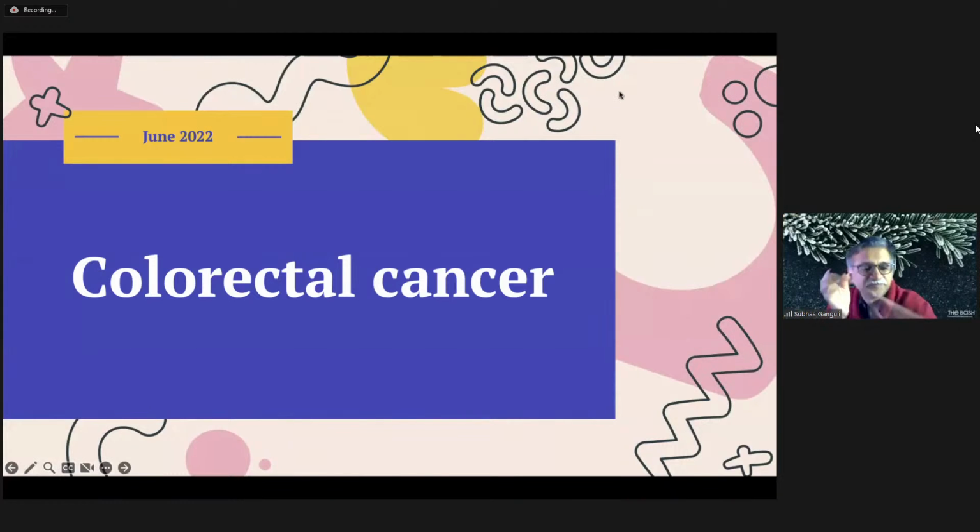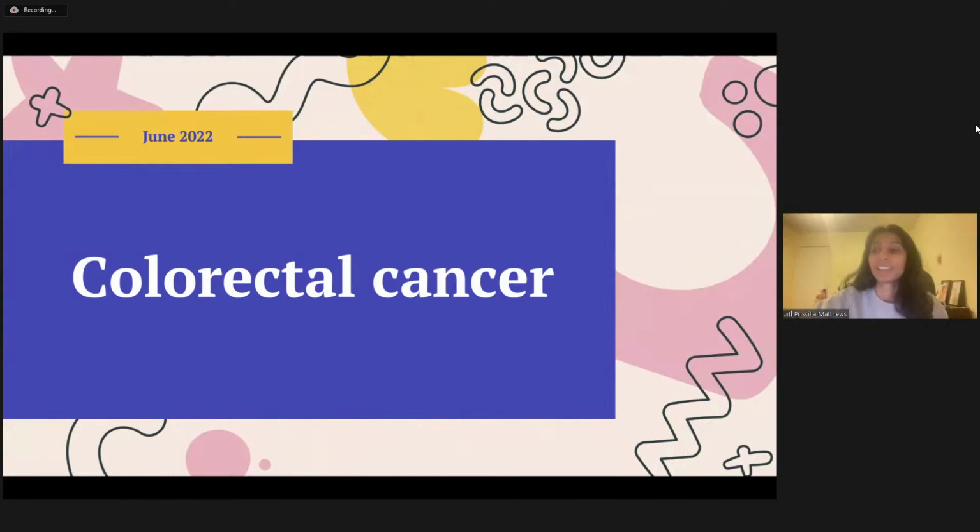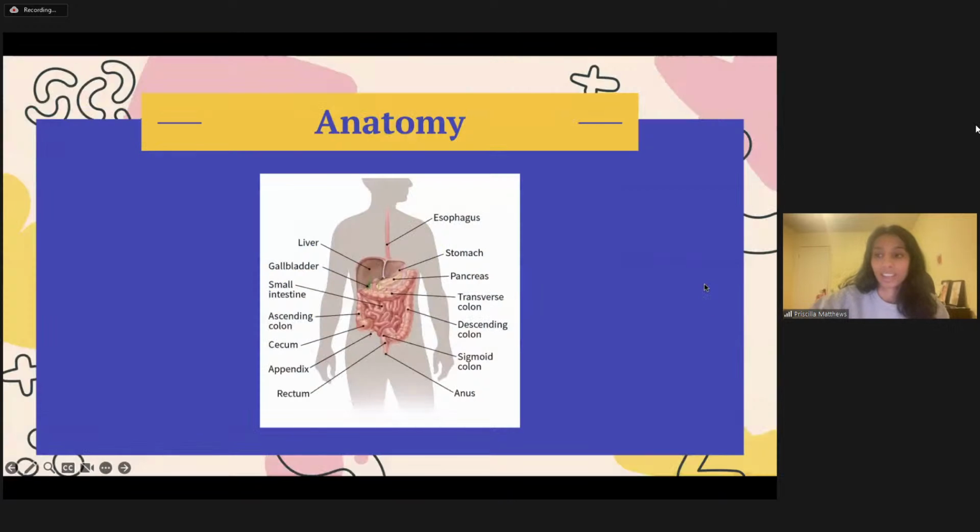I can. All right. Okay, so the next topic is colorectal cancer. And again, we'll start with some anatomy here. So colorectal cancer, from the name, includes two parts of the gut, which is the colon or the large intestine, and then the rectum, which is this vault at the bottom here that holds stool before we pass it out or defecate it. So that's the areas that colorectal cancer can occur in.